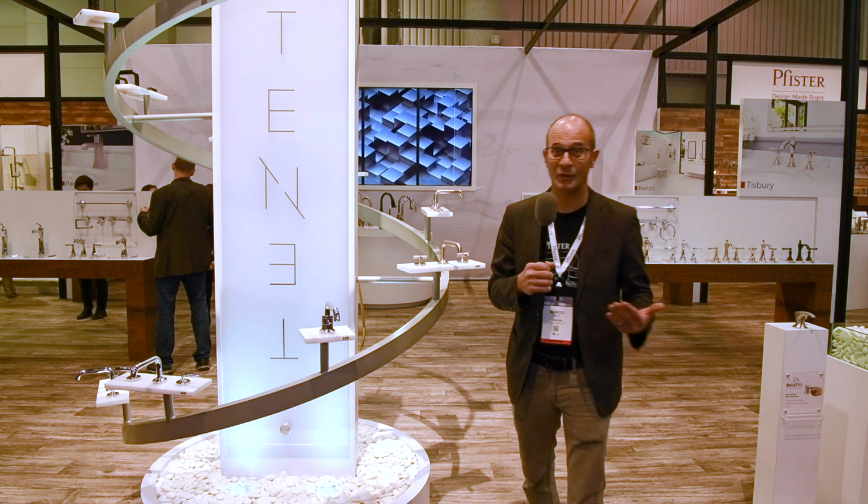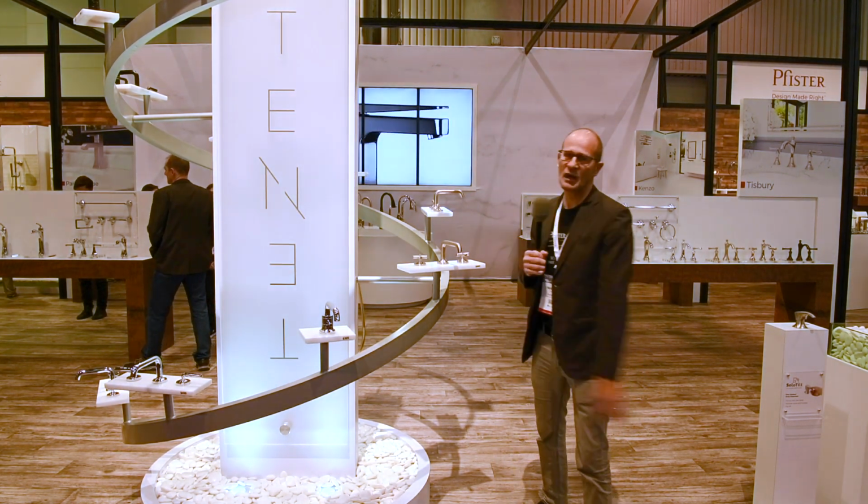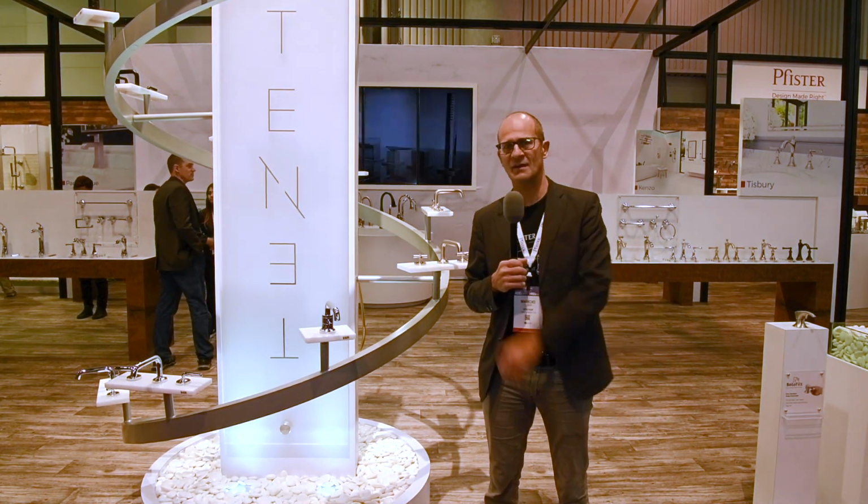So with Tenant, as you can see, besides this beautiful display that we have here, very unique, great compliments we're getting from everyone at the show, so super excited, looks beautiful. Definitely a lot more innovation with Tenant into the showering category. We'll cover that in a little bit.